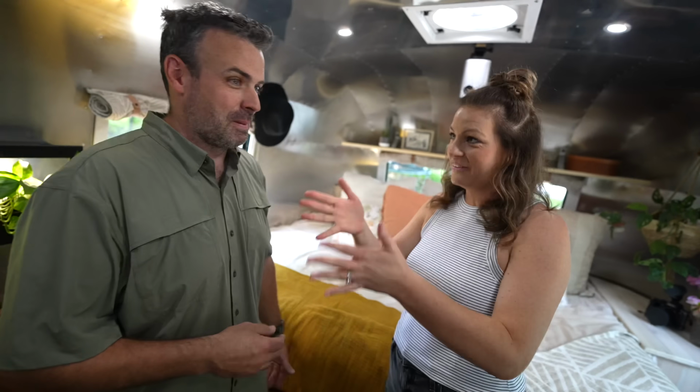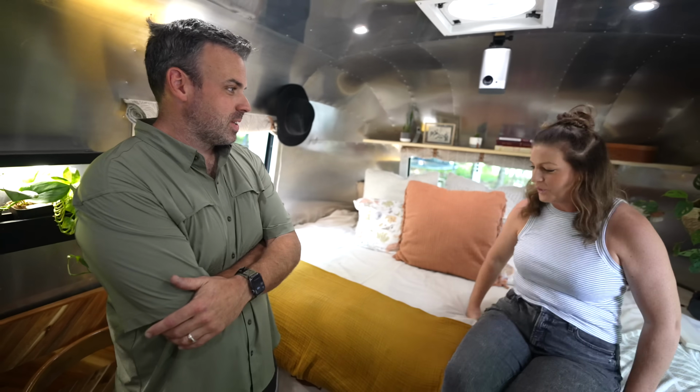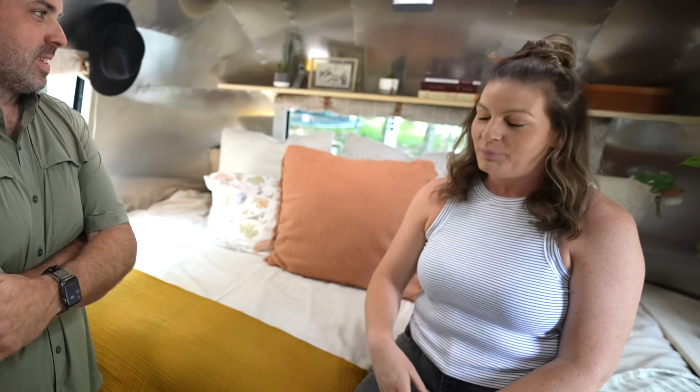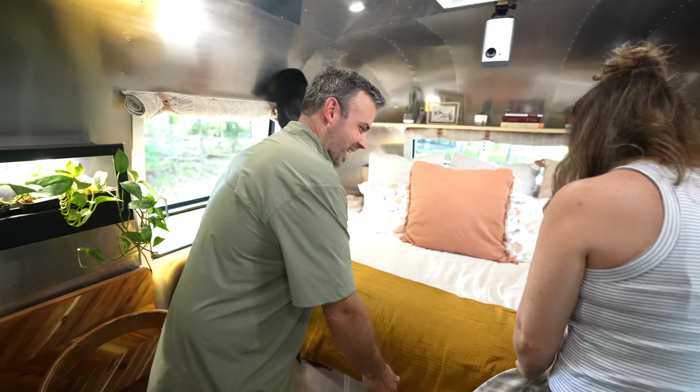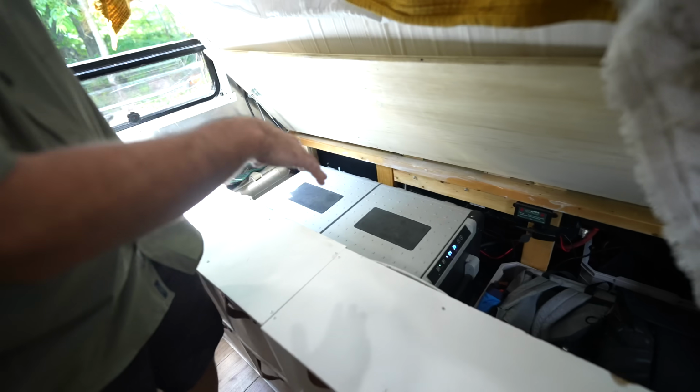We've caravanned a lot with these guys because it's the couch as well. And they'll be like, hey, I need pickles out of the fridge. And you're like, okay. Yeah. So we have a Dometic fridge freezer underneath the bed.